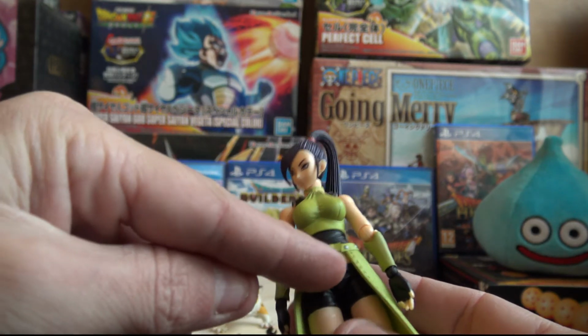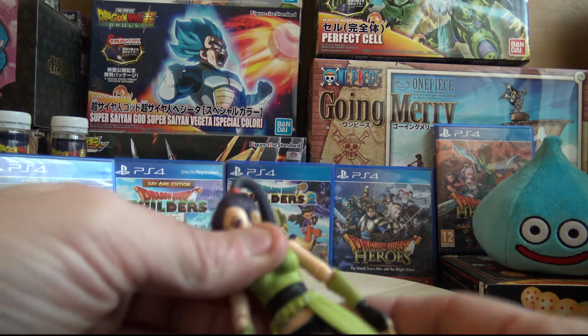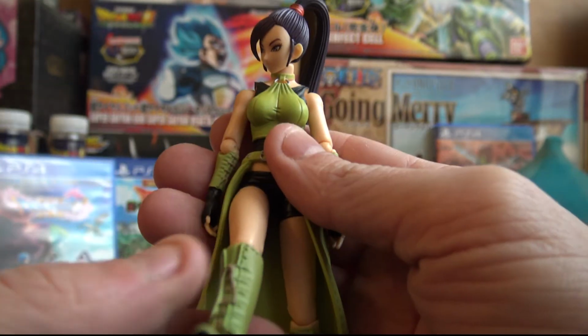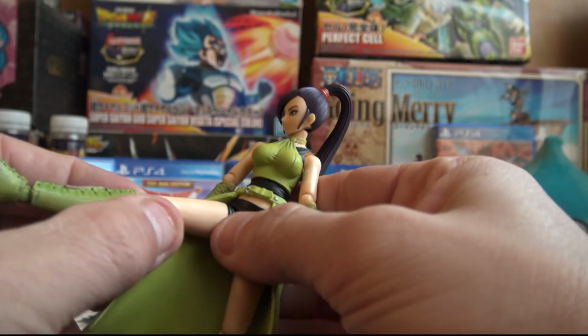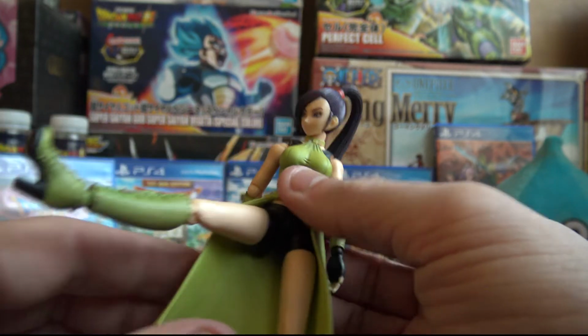Not too far. And I think if you're careful, she can go all the way around as well. From the black to her belly here, that doesn't move. It's just this part that moves. Alright, now we can move on to the legs. Her leg goes up this far. And it can move out as well. But as I said, the coat gets in the way.